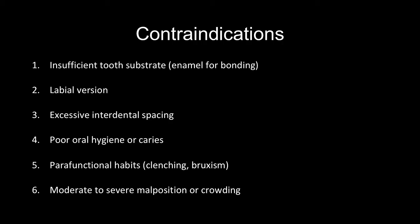Poor oral hygiene or decay, caries, is a situation where ceramic is not the best solution. You have to train your patient, educate your patient before doing any kind of this treatment. Parafunctional habits, clenching and bruxism, are a problem for ceramic because ceramic is brittle and it might break. If you're thinking about full zirconia crowns, we're going to discuss it maybe along the presentation. Moderate to severe malposition or crowding is also a contraindication. Send this treatment to the orthodontist instead of doing instant orthodontics with veneers and crowns.